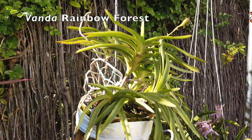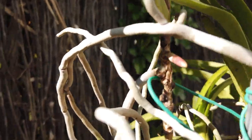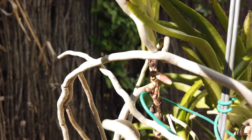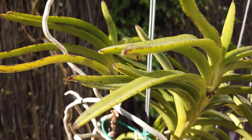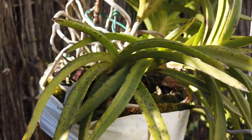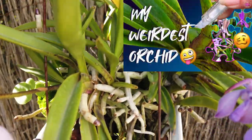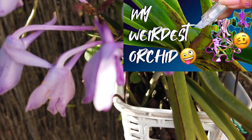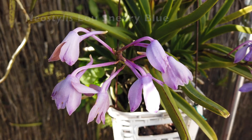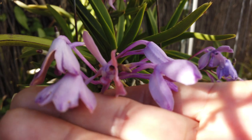Here's Rainbow Forest, looking a little bit scrawny, but even the fan back here that I've been peeling the leaves off of because I don't want any rot to set in, that is growing a new root. So it's still okay, even though it doesn't really look that nice at the moment. I think that the lower fans are going to be taking over, making the impact of the pot. Here's my little weirdo, my Neostylus Lucernary Blue with its increasingly funky blooms. This is the first spike of a fan that has grown in the last 3 years. Yeah, I think we have more bluebells than we have blooms.